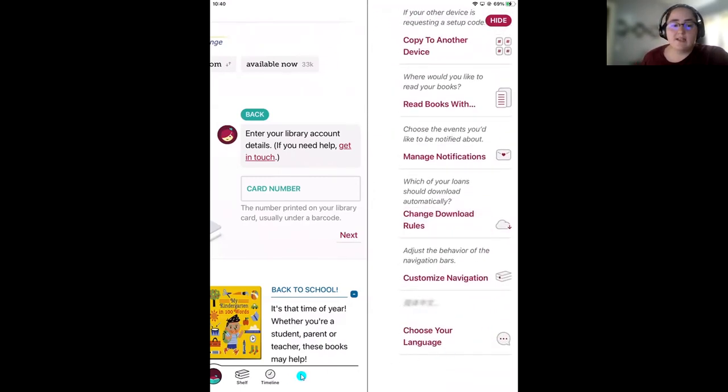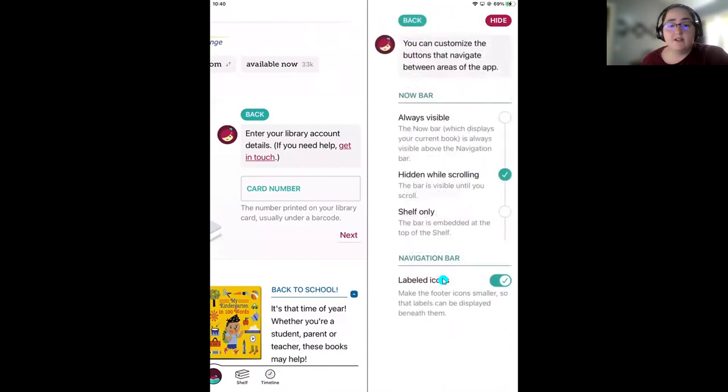So you'll notice my navigation bar has labels underneath each of those icons. This is something that you have to turn on, but I think especially for new users, it is very, very important to do that. It makes it so much easier to know where you're going. So in that settings menu, you'll come down to custom navigation. It's that second to last option there.